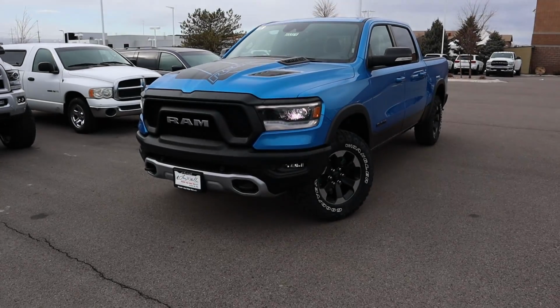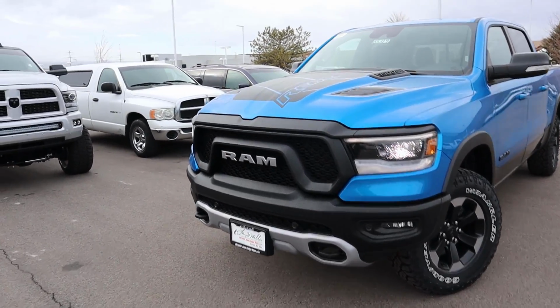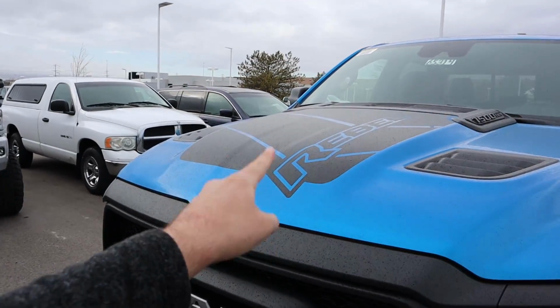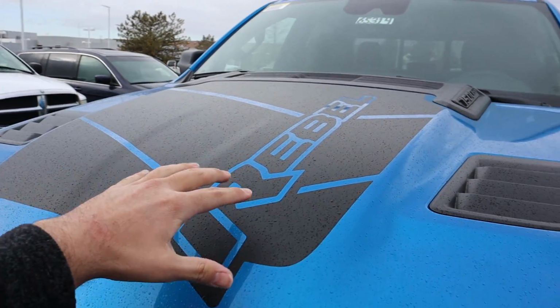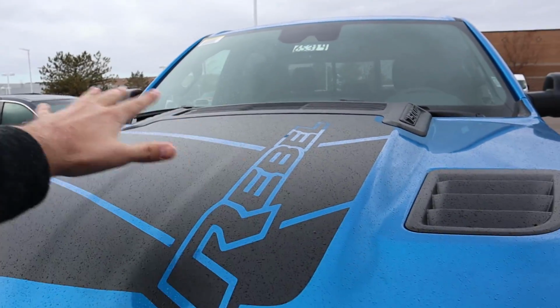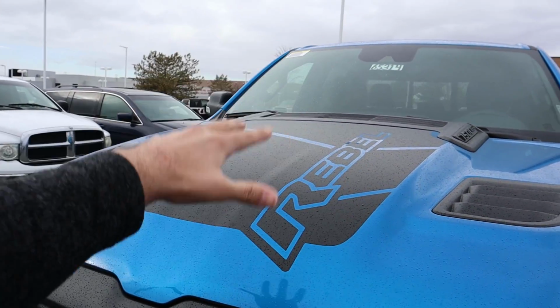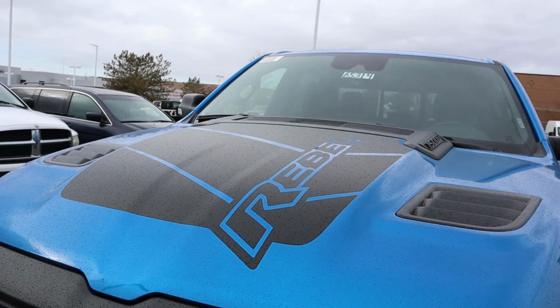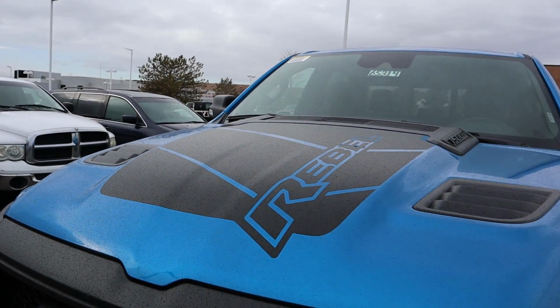Now let's go over things on the front end of the Hydro Blue Rebel. Let's start with everything on the hood because I love this new hood decal. Obviously you can see it says Rebel there at the top, and then they do the crazy line across with this whole graphic, and I just love it. It makes the truck look a whole lot sportier in my opinion, and I think it goes really well with all the venting that is at the top of the Rebel.